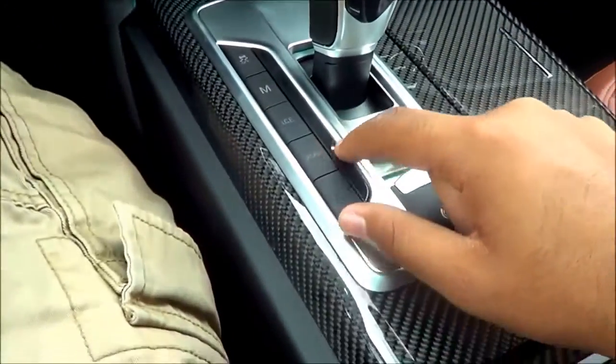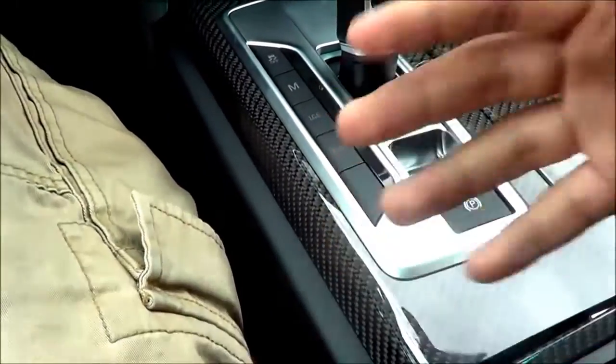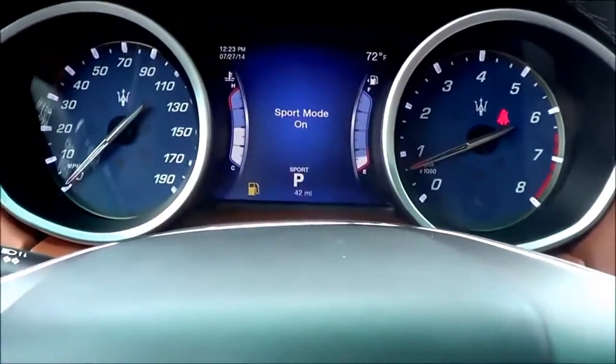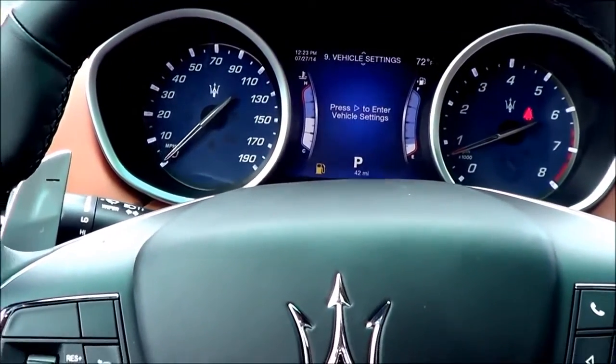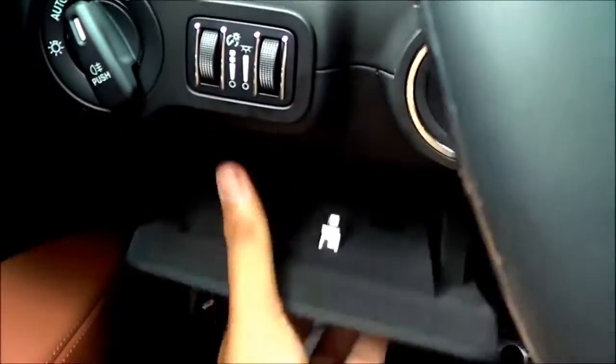So, coming to your different drive modes, you just have one drive mode. It's a sport mode, and then you have your normal mode, of course, but you can turn it off and on, and it tells you up here. And the sport mode is definitely going to give it more of a sporting flair. Now, coming down here, you have your coin box right there, and a power tilt and telescopic steering wheel.